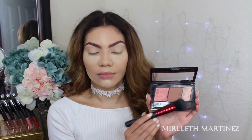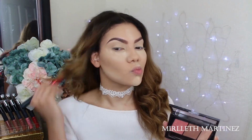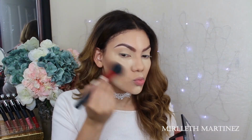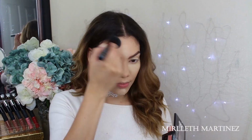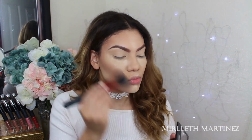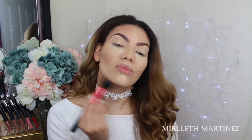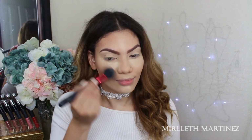For bronzer today, I'm using the Maybelline Fit Me Face Palette, and this is really amazing. I love it. Basically, this whole makeup look is with my favorite drugstore products. Like I was saying, back to the tutorial, I'm going to contour my face using the middle bronzer, and this one is in the shade medium to dark, by the way. And I'm just going to apply that bronzer on the hollows of the cheeks, on the sides of the forehead, and on the jawline.